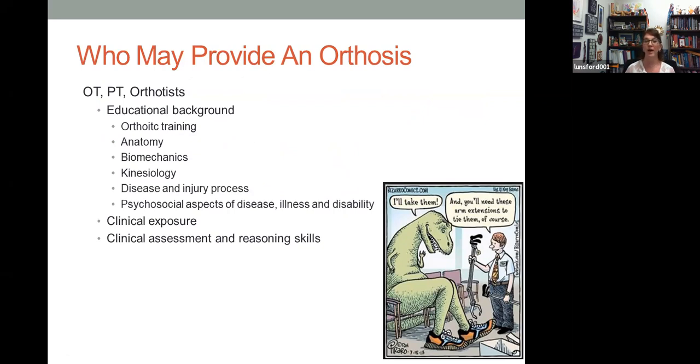So who can provide an orthosis? Here in the States, occupational therapists can provide an orthosis, physical therapists can provide an orthosis, and then there are specialists, and that's all they do, and they are certified orthotists. Actually, that's what my husband does. Physicians can also do this, but for the most part, these are the folks that are doing it.